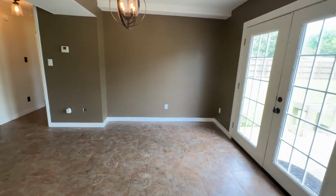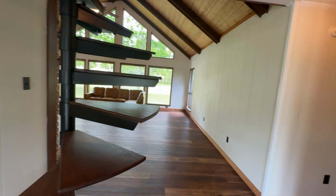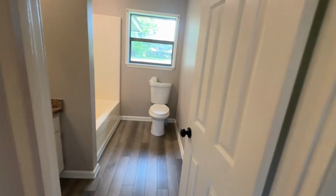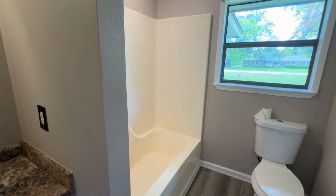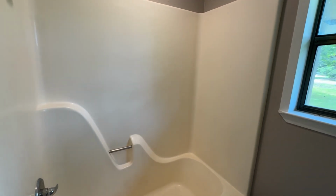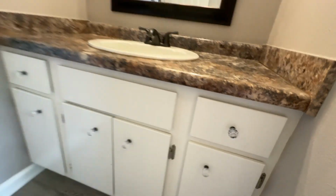Your dining room area with French doors that lead out to a back patio into the backyard. And we'll walk you around the backyard here in a few minutes. There is a spiral staircase that takes you up. You've got 2 bedrooms and a full bath on this side of the house. It is single vanity in here, built-in cabinet. And both the bathrooms have the 1-piece tub enclosure. And I love the glass knobs. I actually have these glass knobs in my bathroom too.